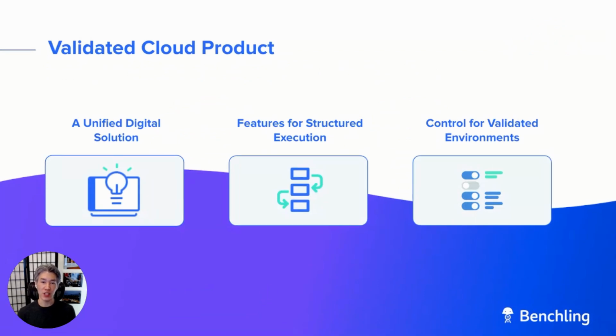So as I close out my section, I wanted to recap a few key points. First, we're continuing to extend Benchling in a unified fashion from discovery to development, enabling those teams to share data models and collaborate together more seamlessly. Second, this extension allows you to take advantage of our capabilities for structuring data and execution across discovery and development.